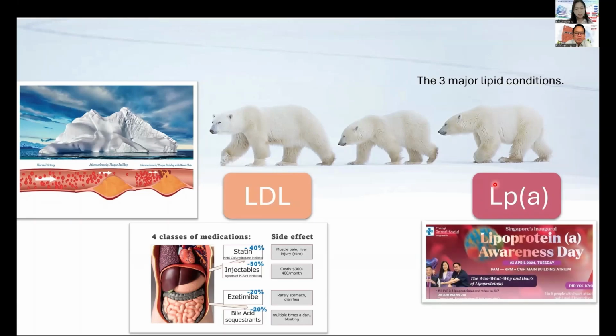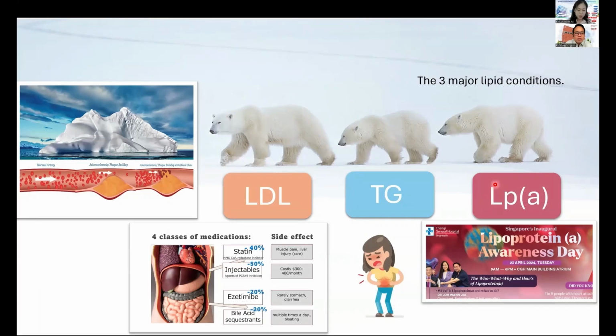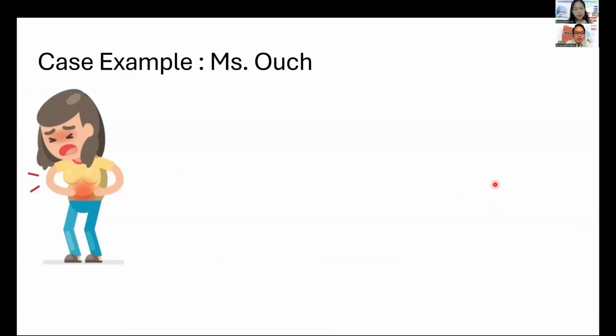Recently we had an LPA awareness day, and I hope we will have more of this in future. And then also triglyceride. But let's talk about triglyceride in the last few minutes, because among these three conditions, it's extremely painful.